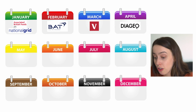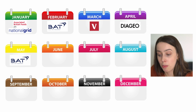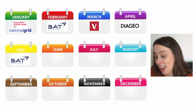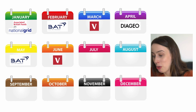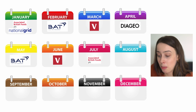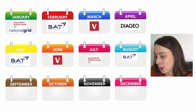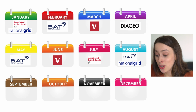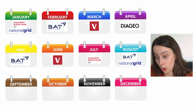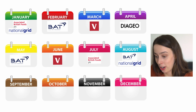Moving into May, you've got another payment from British American Tobacco. So we've already looked at them. They've paid you in February. They're back again to pay you in May. And then in June, you get a second payment from VHYL. Moving into July, you're going to get another payment from Associated British Foods, which we saw back in January. In August, you're going to get a payment from British American Tobacco and also from National Grid, which you saw back in January at the beginning of the year. So already by August, you have had 3 payments from British American Tobacco.